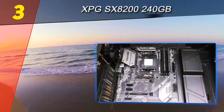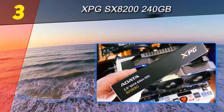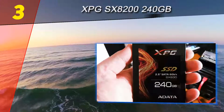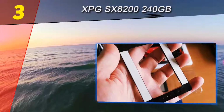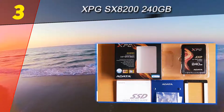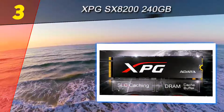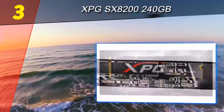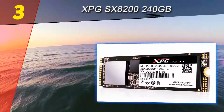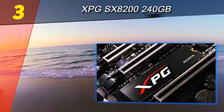Now, the XPG SX 8200 won't match these two higher-end drives in benchmarks, with sequential read-write speeds of 3060 MB/s and 1765 MB/s respectively. Comparatively, the WD Black comes in with speeds of 3484 MB/s read and an impressive 2853 MB/s write. This would put the XPG SX 8200 about 12% and 29% behind in read and write speeds, respectively. Meanwhile, the Samsung 970 EVO boasts a read speed of 3562 MB/s and a 2511 MB/s write.